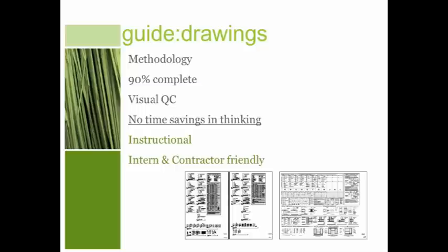We're looking for visual quality control. As a manager, I want to come in, I want to look at drawings, and I want to see mistakes. I don't want to have to right-click and drill down through menus. I don't want to even have to turn the page. I want to look at a sheet and hopefully have that speak to me. Important to remember, no time savings in thinking through the issues of the project. We're going to save time documenting. And we want these to be instructional, and we want them to be intern-friendly and contractor-friendly.